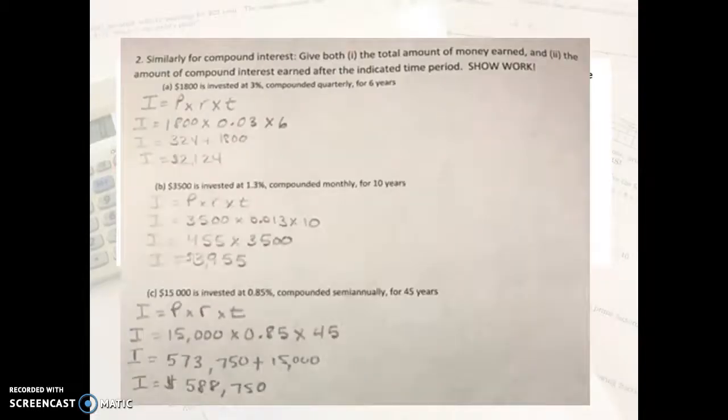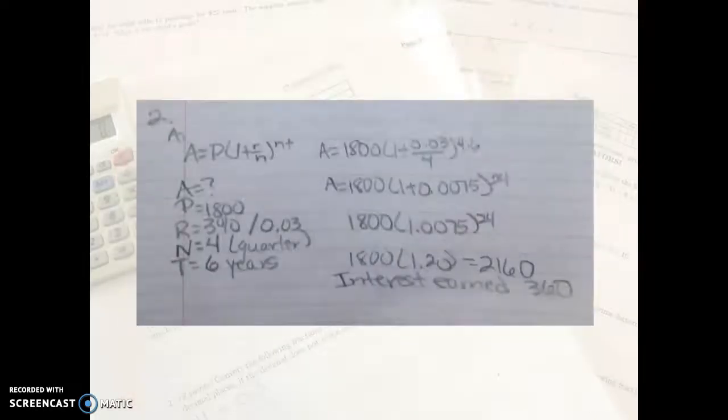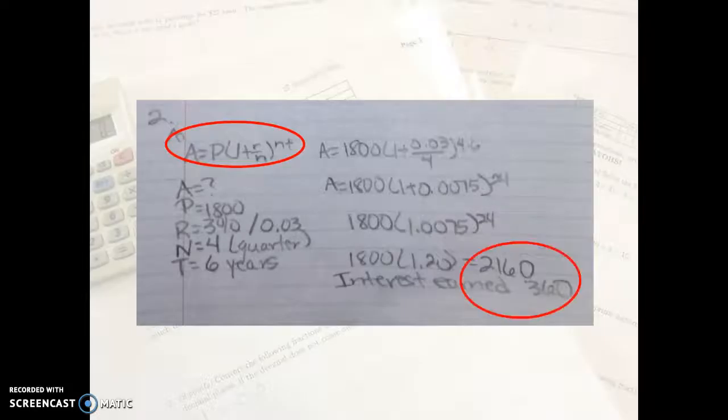Compound interest. So here's one student's effort for problem number 2, which is dealing with compound interest. They break out great calculations, but they're using the simple interest formula. So this is great math for the other types of questions. Here we need a different approach. And this student, you see they're using the compound interest formula. That is also in the lecture notes for week number 3's assignments.